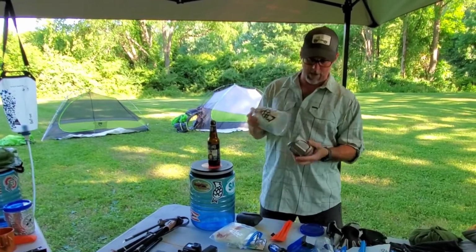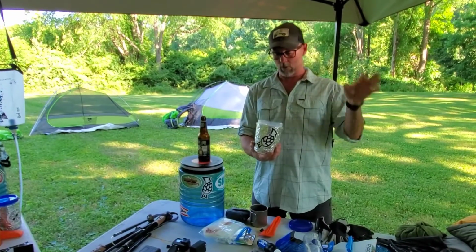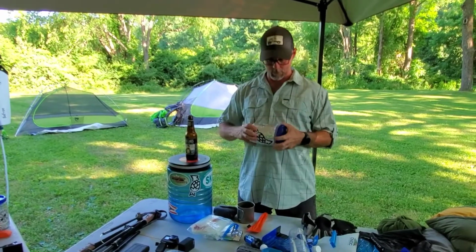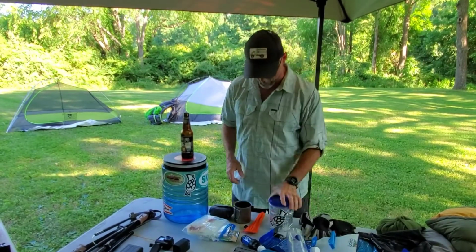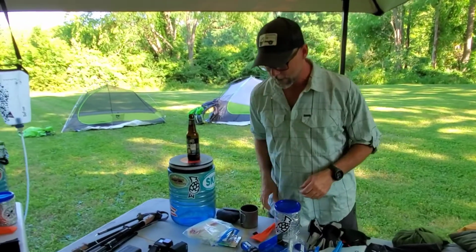Same as Ryan. This is what we're going to rehydrate our dehydrated meals in. We're going to put the dehydrated meal in here, pour the water in, cap it. That's why he built this little insulated koozie to go around it. We're going to rehydrate all of our food in our little container here. My Toaks long-handled spoon, like everybody carries.